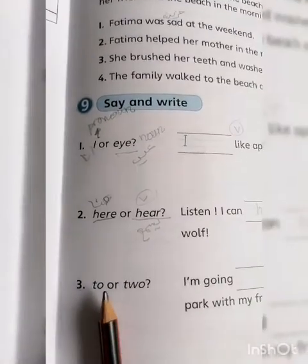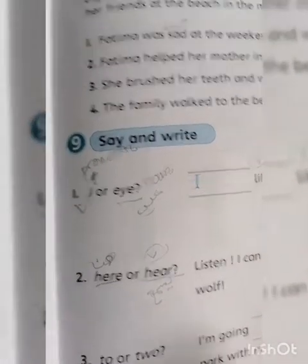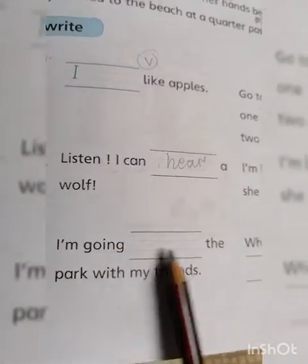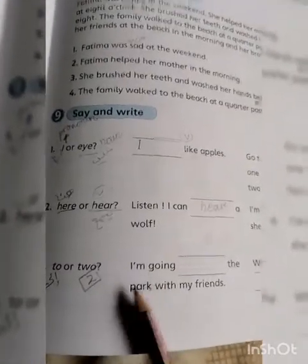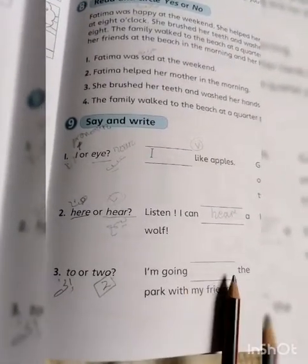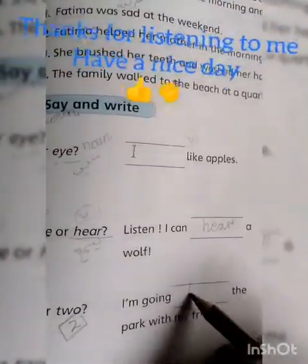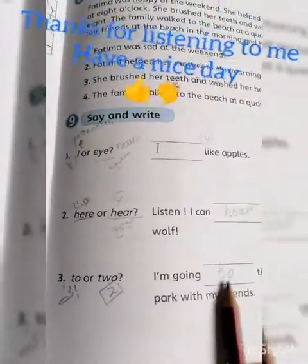Look at number 3. To or two. To means toward. A preposition. Or two, the number 2. Okay. I'm going to the park with my friends. When we translate the sentence, I'm going to the park with my friends. Going is always followed by to, because there is a place I am going to, the park.